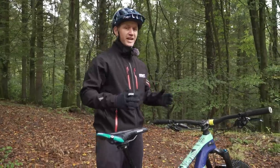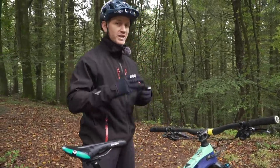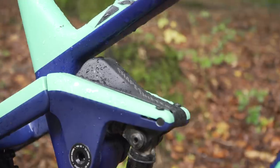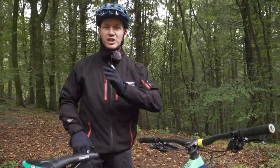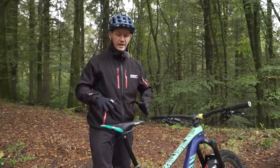Now, this thing has a lot of gubbins going on. You've got this, yeah, the Shapeshifter. So when it comes to the descending, you can put it in, you can clack it, drops the BB, so it's good for descending. Then you can quickly flick it into the climb, and that kind of brings the BB back up. Good for climbing, and you can lock out the suspension. There's a lot going on here.